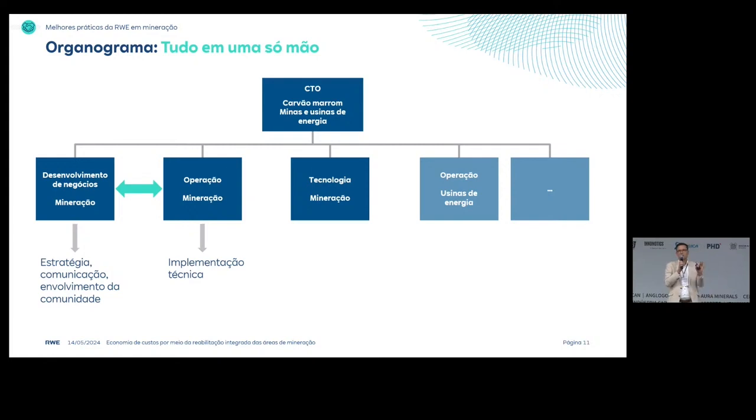What is important, apart from having this long planning and this long horizon of planning, you also need to incorporate this in your organization. So that is a scheme of our actual organization chart in the coal area, in the mining area, and you see the future, the closing and the future use of the mines. So this department is reporting to the same executive officer as the operational team does. And they are in constant exchange on what are the needs for the later closing and the needs for the actual operation, so they can make the best out of it. But that is really important.